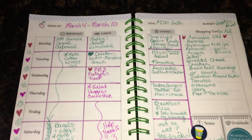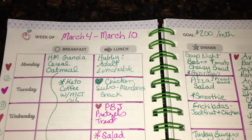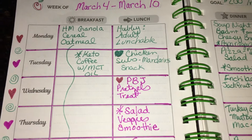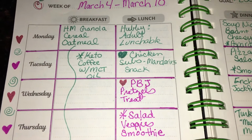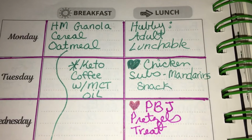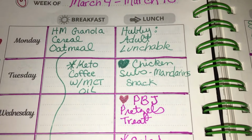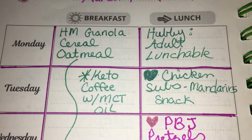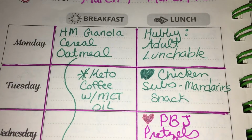So anyways, for the meal plan for the week of March 4th through March 10th, for breakfast, like I've said before in previous weeks, it's kind of the same thing all week. This week I'm going to hopefully make some homemade granola. I have a lot of oats that I purchased a while ago, so I might make some homemade granola, maybe with some of those chocolate chips from Trader Joe's.